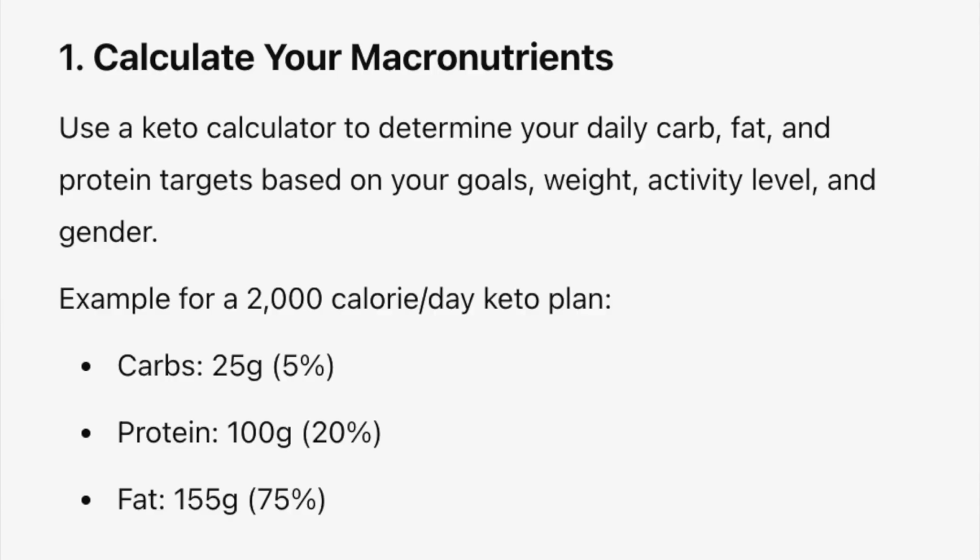So here's just a quick example of what that may look like. For instance, for a 2,000 calorie per day keto plan, you could consume 25 grams of carbohydrates. That's 5% of your total macronutrients. For proteins, you can consume 100 grams. That's 20% of your daily macronutrients. And lastly, for fats, you can consume 155 grams, which is 75% of your macronutrients. If you are able to follow these macronutrient calculations more strictly, you will lose weight.